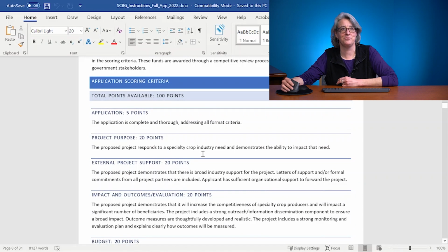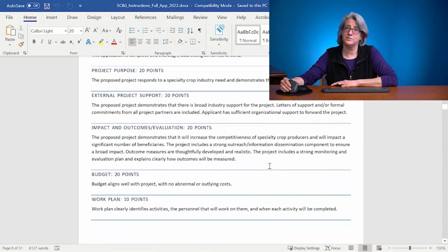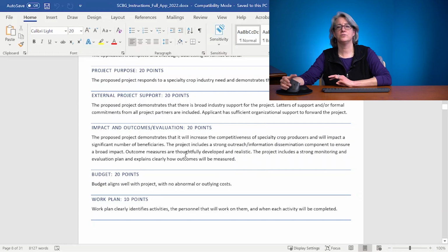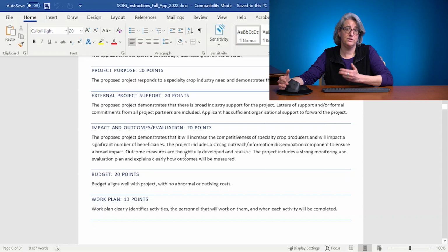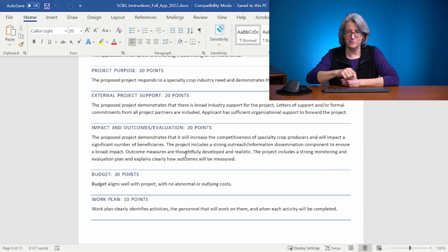We often get questions on what they're looking for. Complete and thorough, responds to a specialty crop industry need, and the ability of your project to make an impact. That's big. Showing solid partners, solid support, and the ability to carry out the project. Also the impact and evaluation, showing that the outcomes that you're promising to have or that you're pursuing are ones that are going to be reasonable, and that your own evaluation of your own success as defined in your application is going to be a reasonable method.